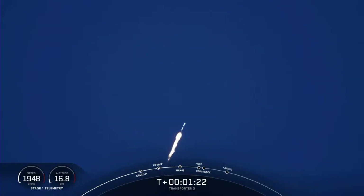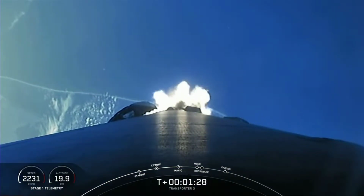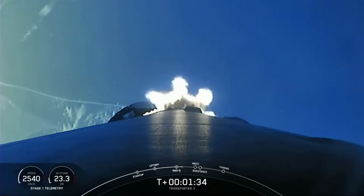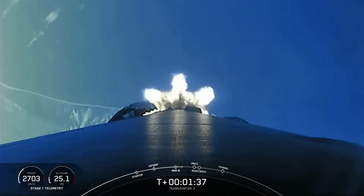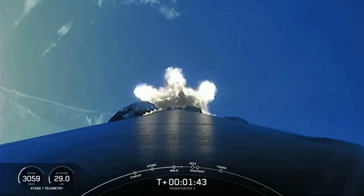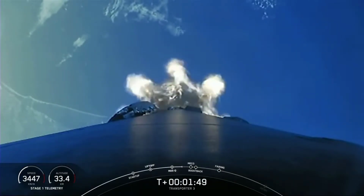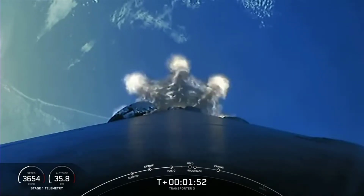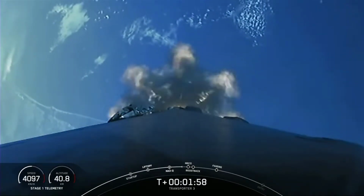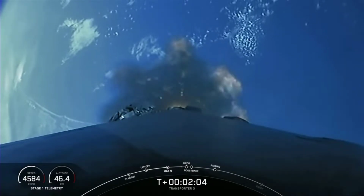Now we have 5 events coming up in quick succession. MECO, or main engine cutoff, stage separation, stage 1 flip, second engine start 1, and the boost back burn. And you can follow along with those events there on the timeline at the bottom of your screen. Beautiful view of the Florida coastline. Main engine cutoff coming up in just under 30 seconds. As I mentioned before, we will be attempting to land the booster back on land at landing zone 1. This is known as return to launch site, as opposed to a drone ship landing.